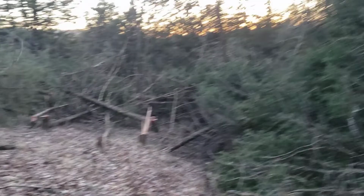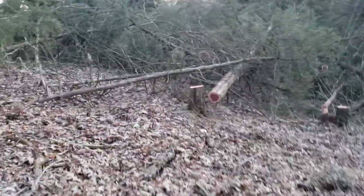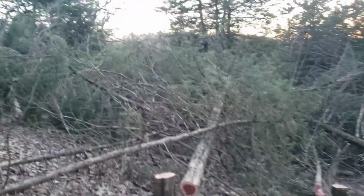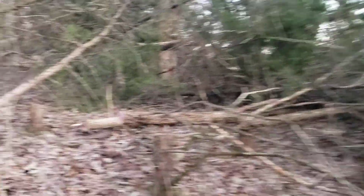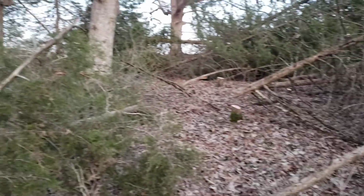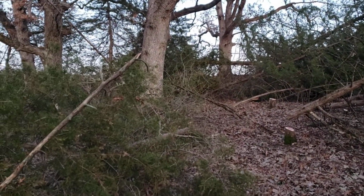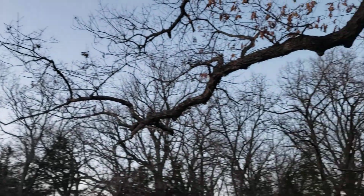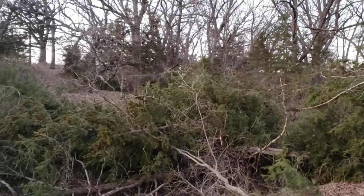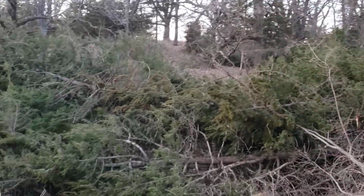I mean, I made an absolute mess in here, but this is that section that was super dark. No sunlight. Now, gonna be badass. See ya.